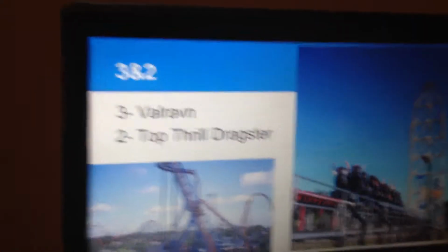And my 2nd favorite coaster would be Top Thrill Dragster. Even though this isn't a long ride, this ride is the first roller coaster to ever go at least 400 feet with a speed of 120 miles an hour. And there's even bleachers set up for people to watch the ride pack a punch, which is pretty cool.